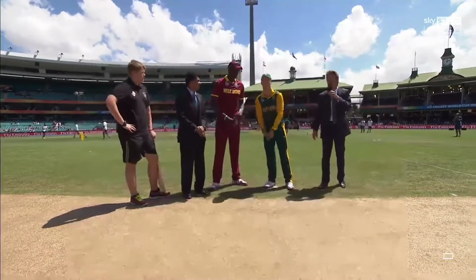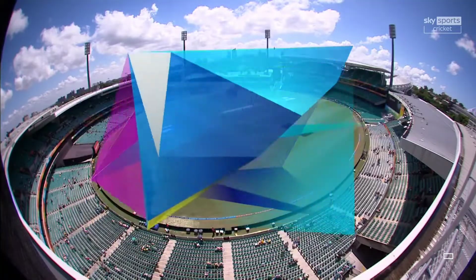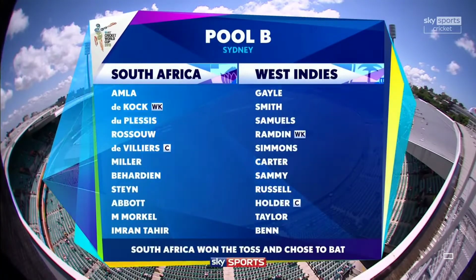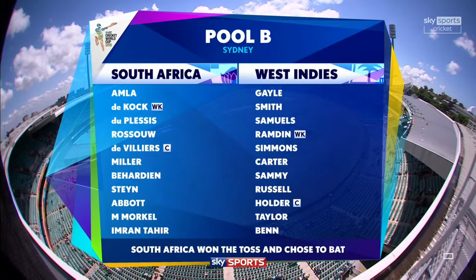It was South Africa, both with the coin and winning the toss. So AB de Villiers electing to bat first. There were some changes to both teams. South Africa making 3 compared to their previous match.